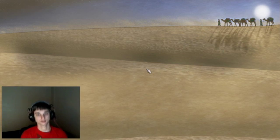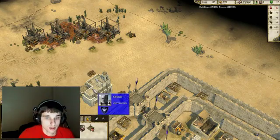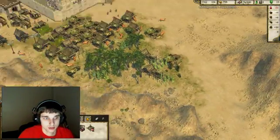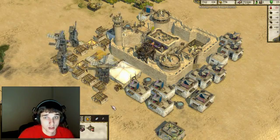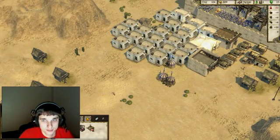Alright, so this game's about to load. Alright, the graphics in this game are still amazing, as they always were. As you can tell, I've played this game for quite some time because I've got a lot of troops, and I'm going against Salahuddin, who is a very worthy opponent, may I add. And he's kind of ruthless.